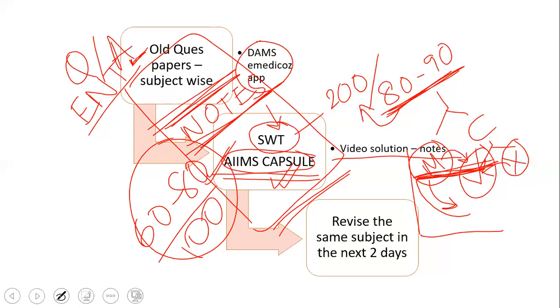Suppose you have taken out a subject that you have learned 3 days ago, and today it might take you 2 to 3 hours to study the same topic. But read it again tomorrow, and it will take you only 90 minutes. Read it again the day after, then it will take you only 30 minutes. Read it again the day after, and it will take you only 10 minutes to revise the same topic.